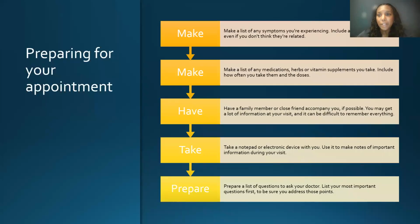So how do you prepare for your next appointment if you think you're suffering, and even if you're not? When you come to the gynecologist, I would say, make a list of any symptoms you're experiencing. Include them all, even if you don't think they're related. Make a list of any and all medications, herbs, or vitamin supplements that you take.